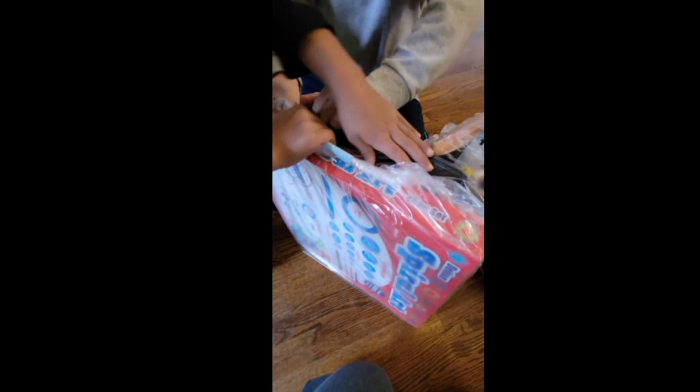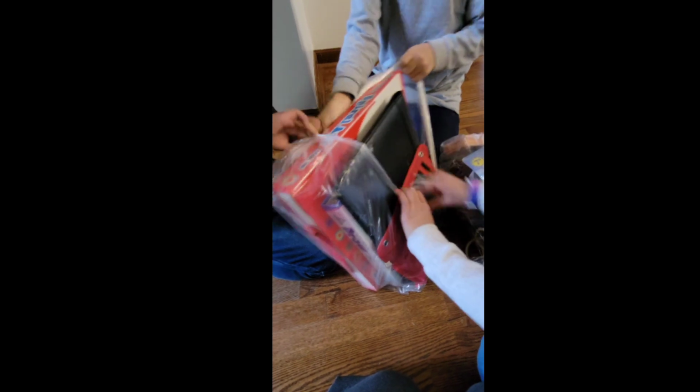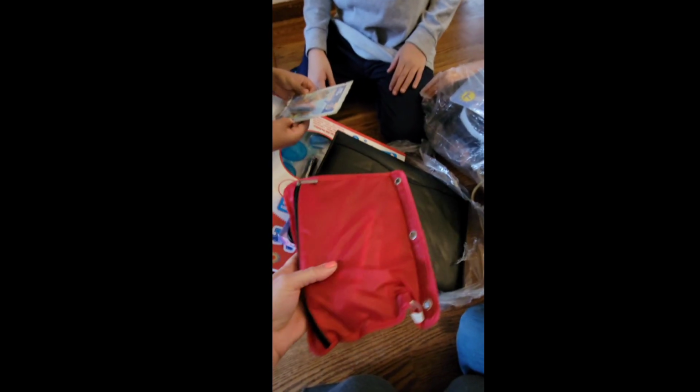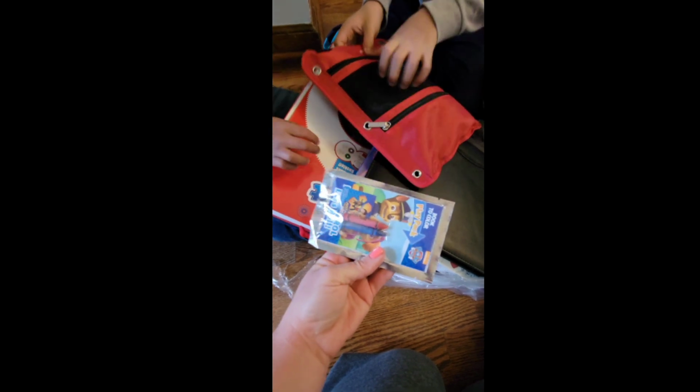So they're gonna help me open it. Go ahead, open this bag first. Can I help? Let's see. Can you unzip this? Let me see what's in there. Okay, so we have this for my five-year-old.